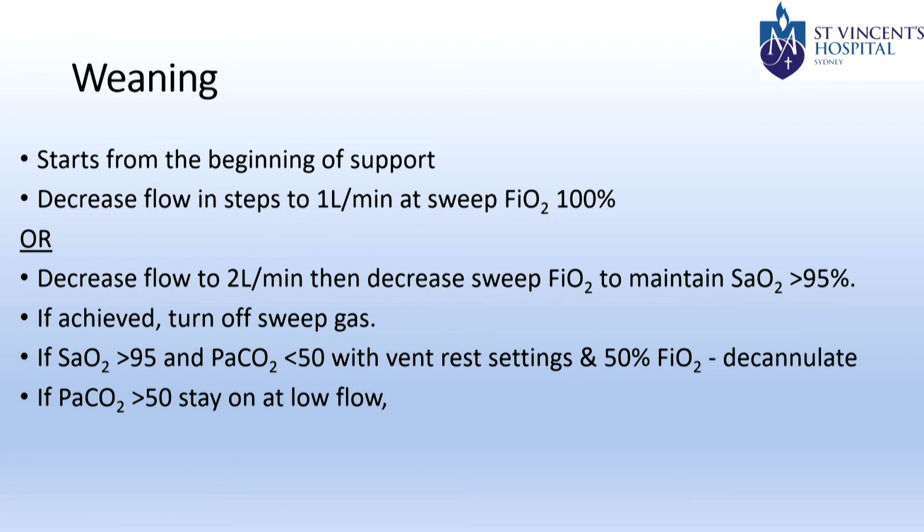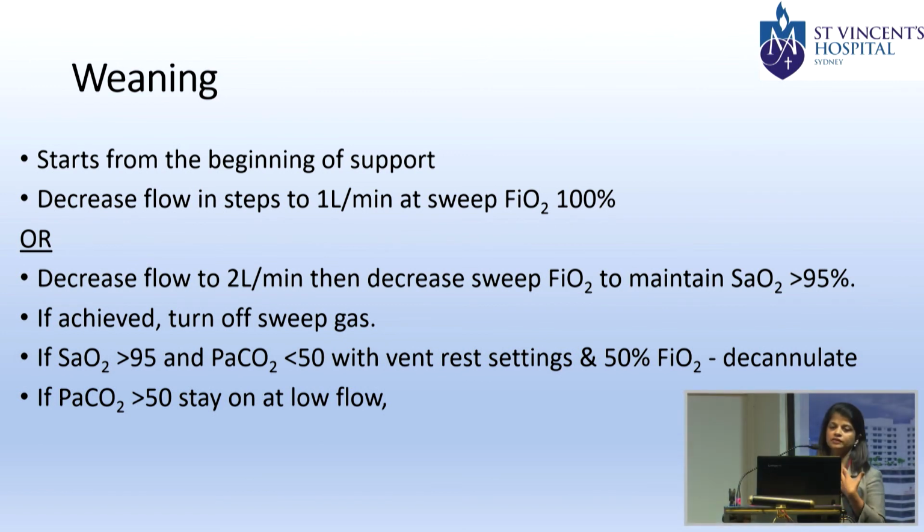Weaning from VV ECMO starts from the time that you start ECMO, because you want to plan right from when they go on how you're going to wean the patient. And when the underlying disease process has been taken care of, and you think that the patient's ready to wean, the recommendation suggests you decrease the flow in steps right down to 1 liter a minute. If you're using a sweep FiO2 of 100%, we use a sweep FiO2 of 100% because we don't have a blender. But if you do have a blender, you might want to decrease the flow to maybe 2 liters a minute and decrease the sweep FiO2 at the same time.